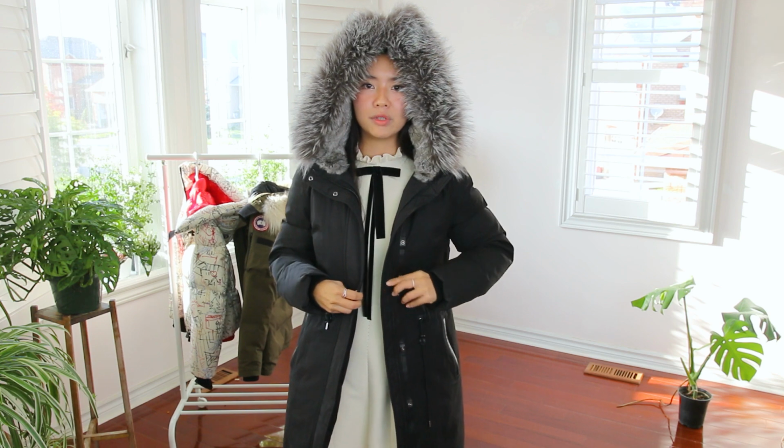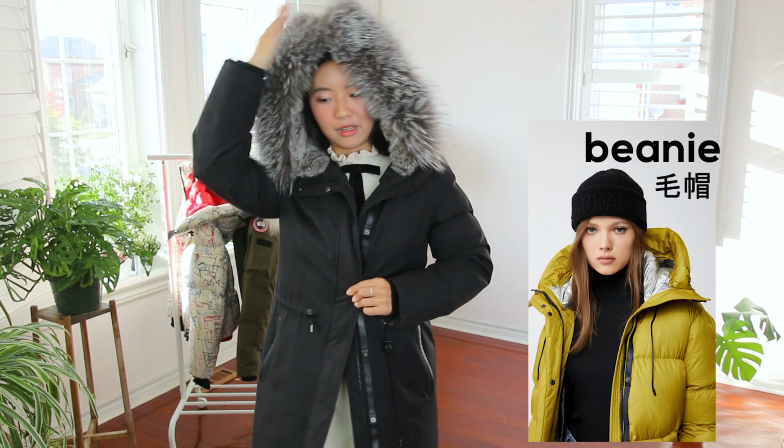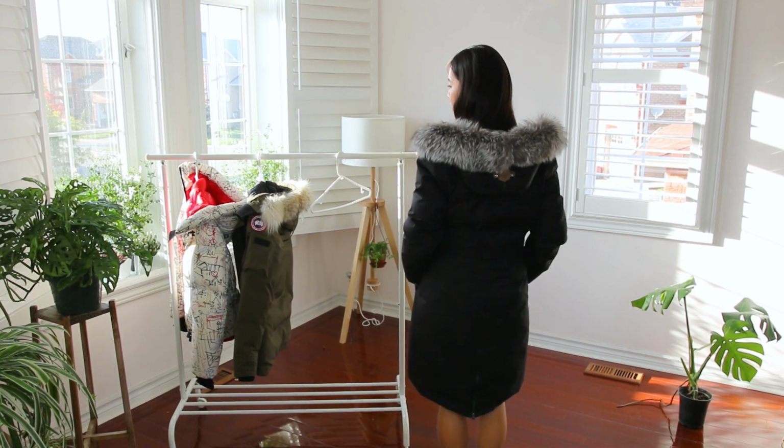So normally I don't really need another beanie. This would be enough to keep my ears and my whole head warm. This is what it looks like from the side. And this is what it looks like from the back.